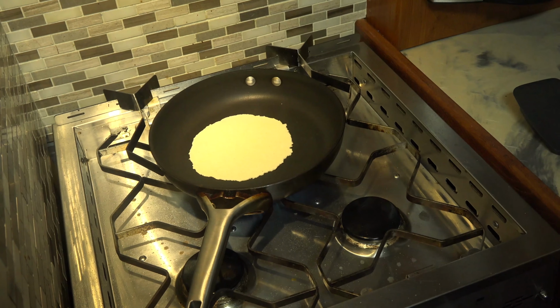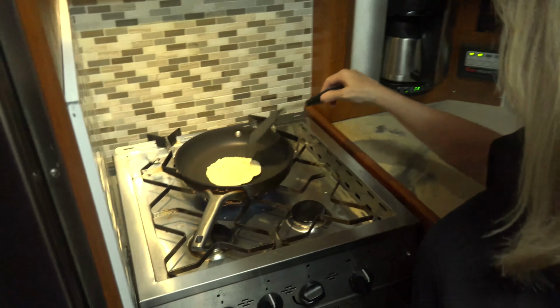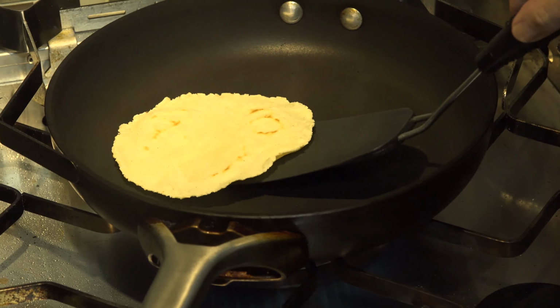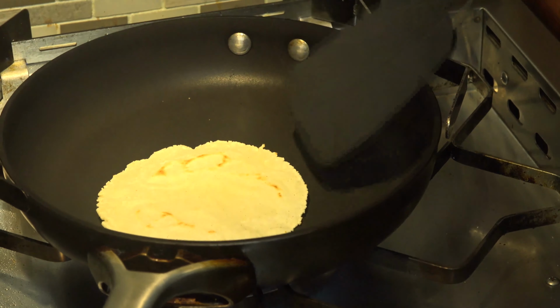All right, let's flash ahead 60 seconds. All right, fast forward a few seconds, and we have a little browning on this side, and I'm trying not to burn it, but I also want it done. I think we're about there.